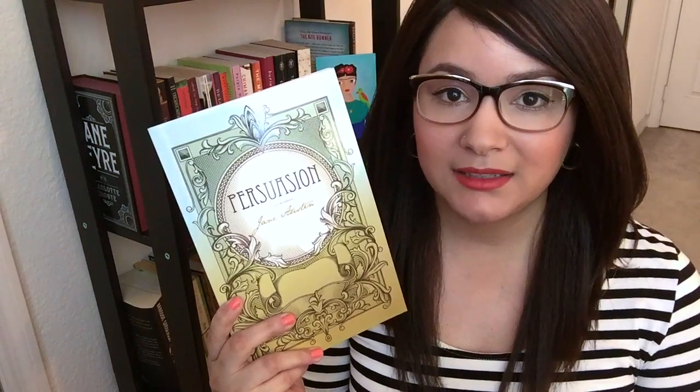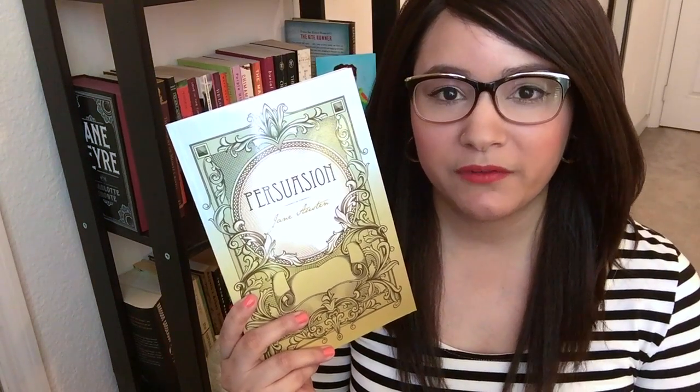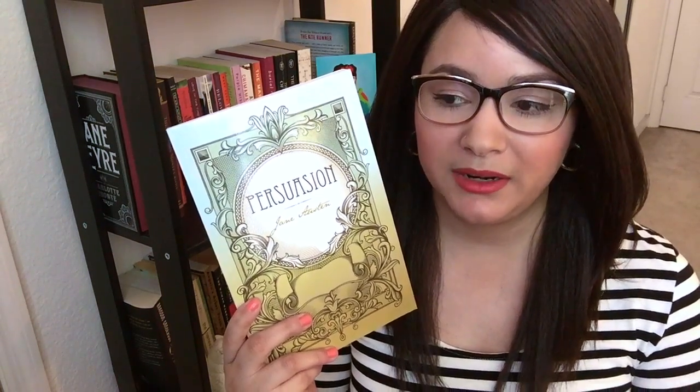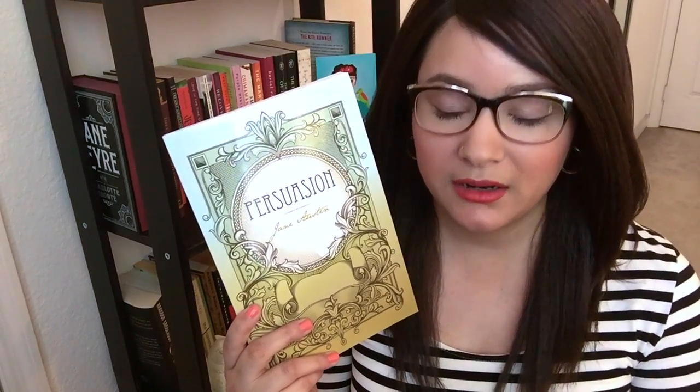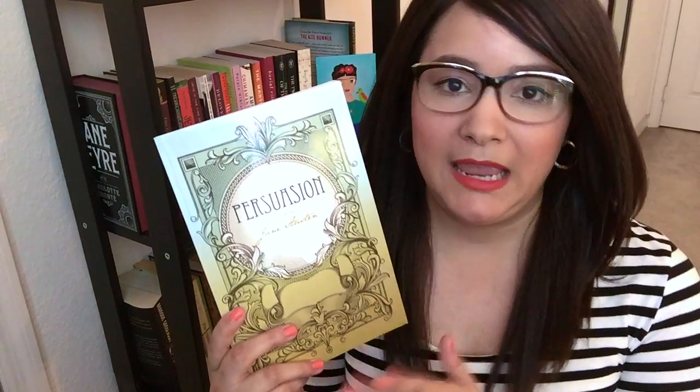I love Anne Elliot as a character. She's definitely the more grown-up heroine of Jane Austen novels. She's also more of a loner. I identify a lot more with her than with any of the other characters that Jane Austen has written as the main characters in her novel. The second one being Eleanor, but Anne is just my girl. I love Anne, and I can completely understand what she's going through in the beginning of this novel.